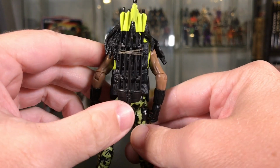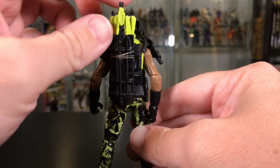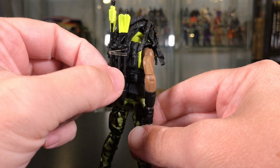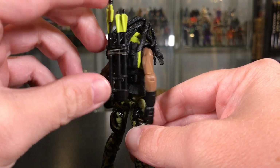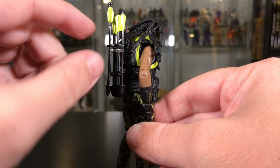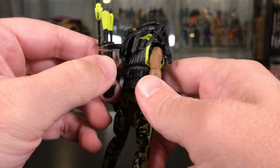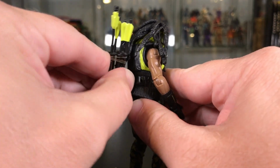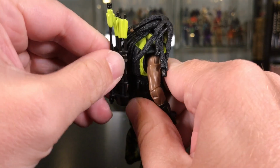This guy comes with a heck of a lot of accessories. He comes with a quiver with, I think there's 5 arrows here. The middle one is removable. I do have this little kind of a rubber band thing that comes in the package holding everything together. It's still on there, but you can take that off, and that arrow is removable, and it plugs into a hole in his back through the vest. It doesn't stay in there perfect. It's a tad loose. If you mess with it too much, it might come off.